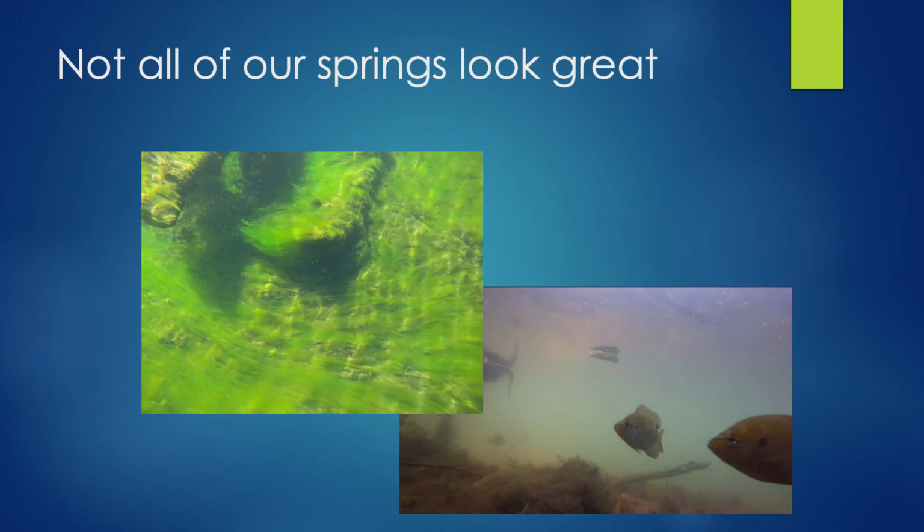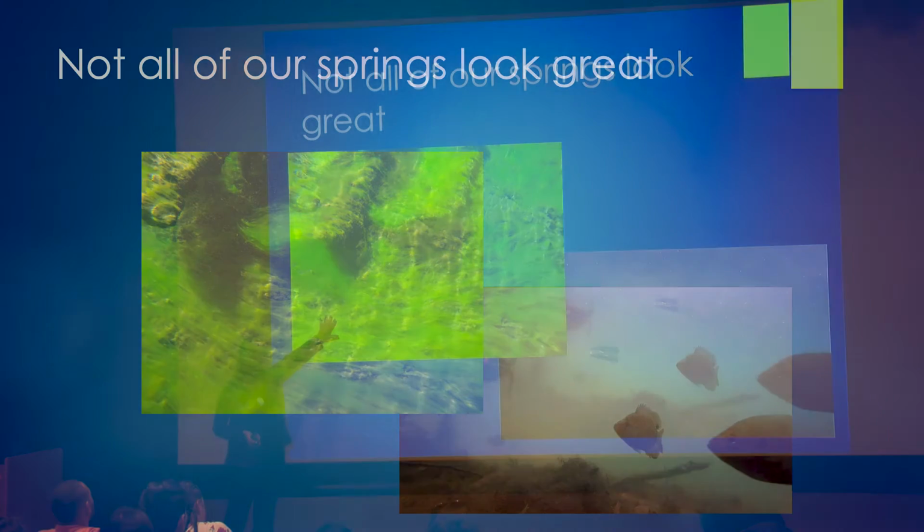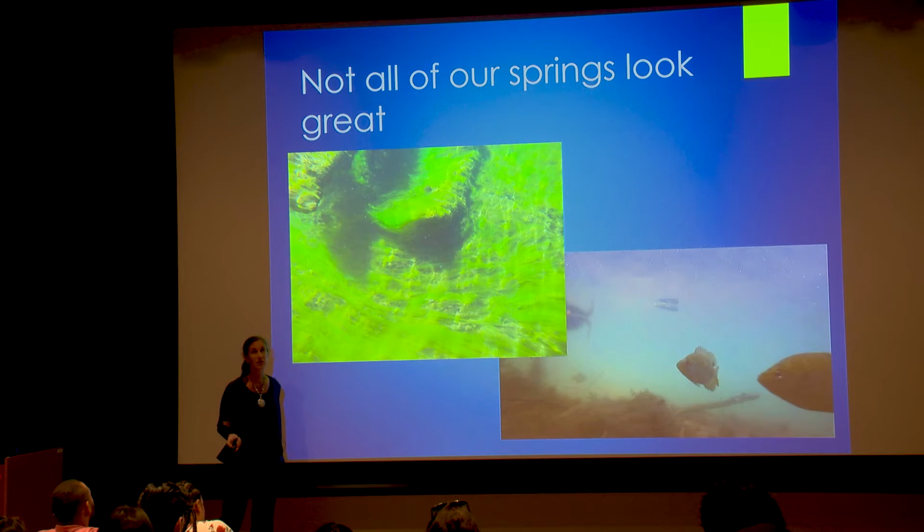Our springs are gorgeous, but they're not all in great shape. So this is a picture of algae at Silver Glen Spring. And Silver Glen is one that's in Ocala National Forest. So it doesn't have a lot of development around it because it's in the forest, right? And it doesn't have a lot of agriculture around it either. And yet here we are with this crazy algae.